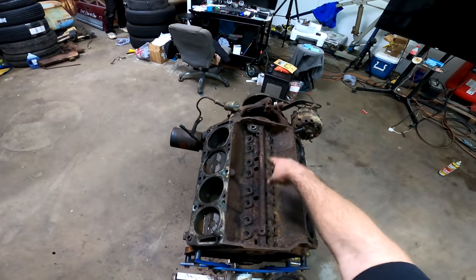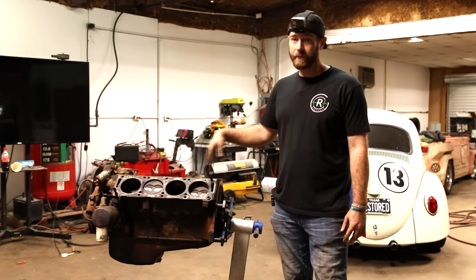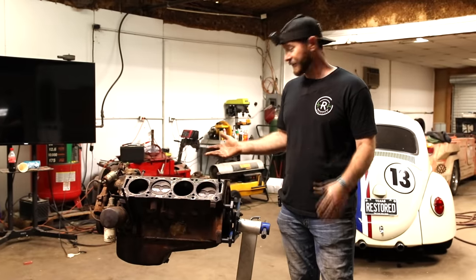As you can tell, guys, these lifters right here are still extremely rusty. We tried to put vinegar on there at first, let it set a day or two, and it actually seems like it made it rustier.